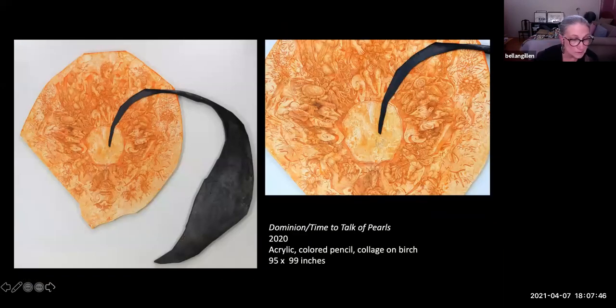The next piece, you can see, is Dominion, Time to Talk of Pearls. And in my mind, the word dominion, Rachel, I think you talk about dominion. We could have exchanged some words in our artist statements, but the idea of dominion, that it gets translated as having power over something, always bothered me. It's like this issue of taking care of. But in this cartouche, I use imagery once again from Lewis Carroll.